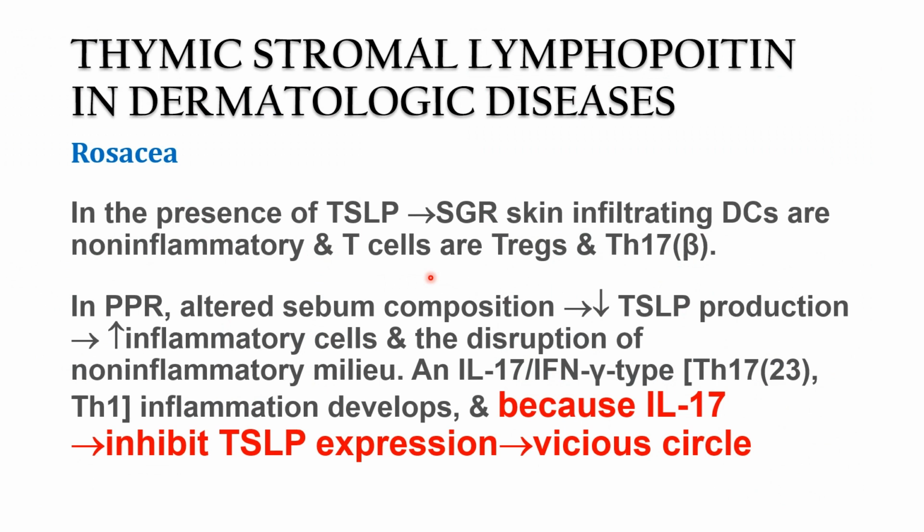In the presence of thymic stromal lymphopoietin produced by keratinocytes in sebaceous gland rich skin, which is normal, infiltrating dendrocytes are in a non-inflammatory stage, and T cells are Tregs and T helper 17 beta cells, while in papulopustular rosacea, altered microbiome and sebum composition will lead to decreased thymic stromal lymphopoietin production, and many inflammatory cells will appear like dendrocytes, T cells, macrophages, mast cells, and neutrophils, and the disruption of the previous non-inflammatory situation will occur.